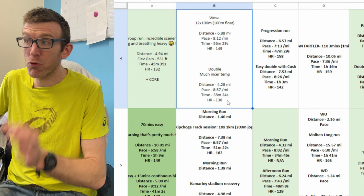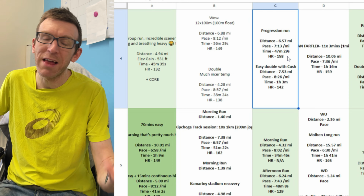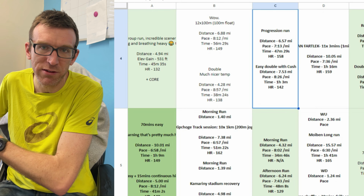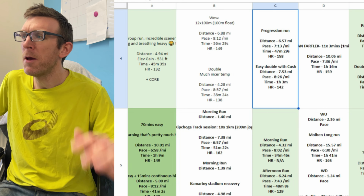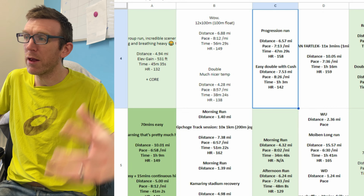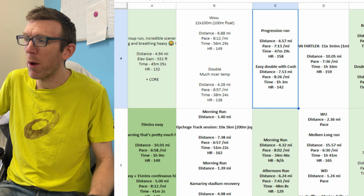He then does a progression run on the Wednesday, which is decent. The heart rate's 158, so he's really working. Again, that's altitude. I'm sure if he did that down at sea level, back where he lives, the heart rate wouldn't be that high, and it probably would have been a steady run. But the heart rate was up there, so the stimulus is kind of pushing into that tempo area.